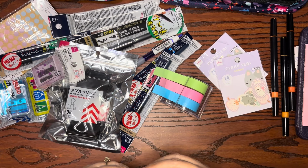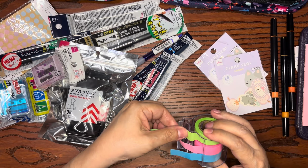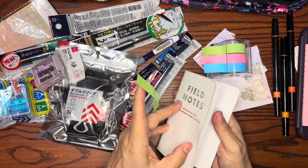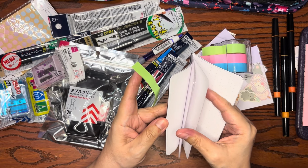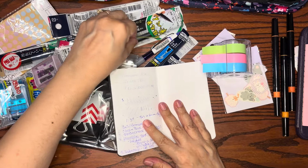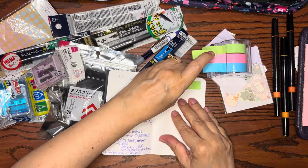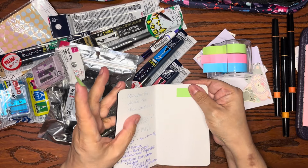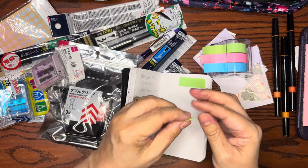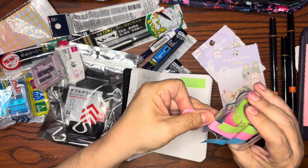So this cost me $2.25. And let's pull out the green. Okay, the cutter's down here. And we'll just take my old mushed up field notes here. I was actually experimenting with this a week or so ago, trying to make my own field note size inserts. Okay, it tears pretty much as you would expect Post-it note paper to tear, but it feels a little bit more substantial than the Post-it note paper.